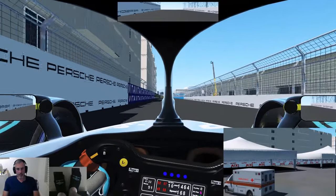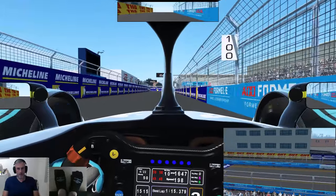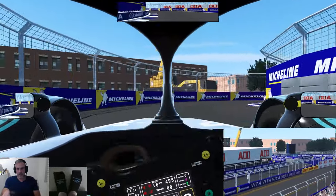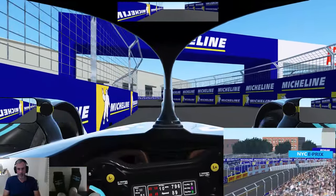Probably notice my feet a little bit different to usual. I'm keeping my foot on the brake the whole time. Typically, if I'm racing any other car, I'll let it rest to the side. Just can't have that with this car.